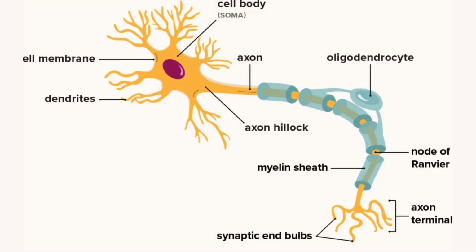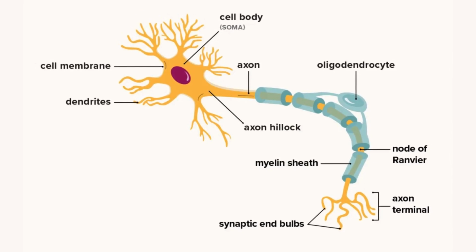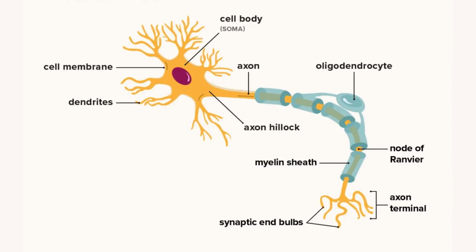The nervous system is made up of billions of specialized cells called neurons. Neurons are the basic building blocks of the nervous system and are responsible for transmitting electrical signals, known as nerve impulses, throughout the body. There are several types of neurons, including sensory neurons, motor neurons, and interneurons.